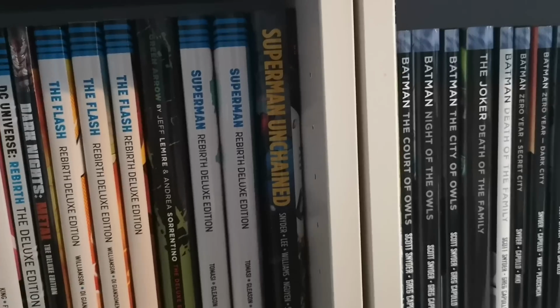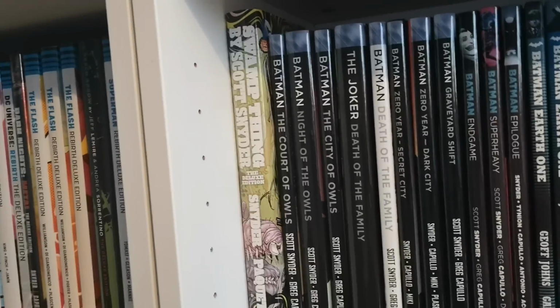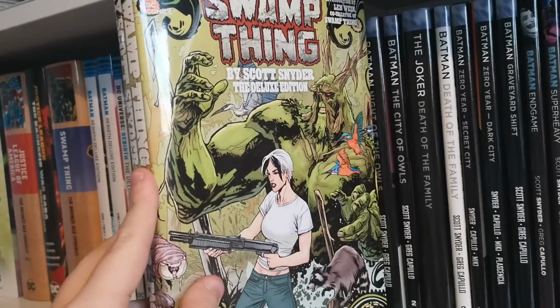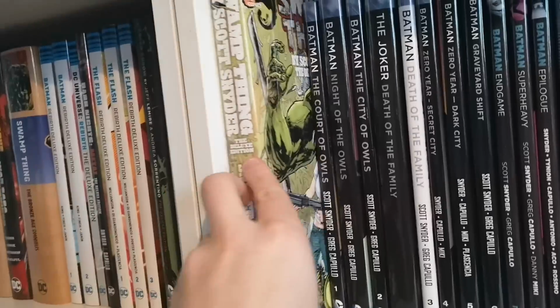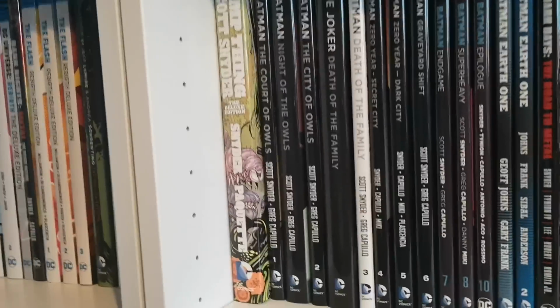And then in the corner there, we've got Scott Snyder and Jim Lee's Superman Unchained, the Deluxe Edition. Moving on to shelf number 2, we have Scott Snyder's Swamp Thing, the Deluxe Edition. I haven't read this yet. I want to read all the other Swamp Thing stuff I've got first before I get to this, so I can sort of take it all in order, watch the character evolve and things like that. So really looking forward to diving into that series. Like I said, Swamp Thing's been really interesting me lately.